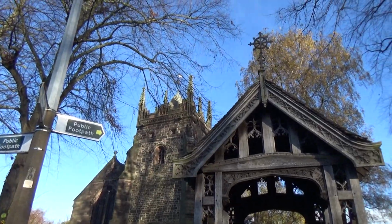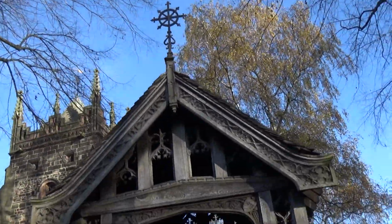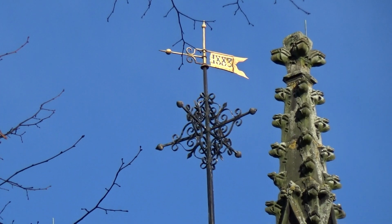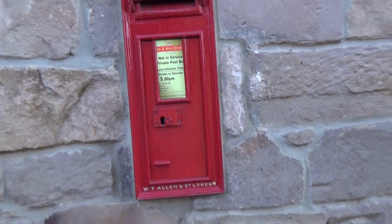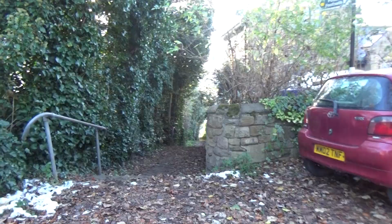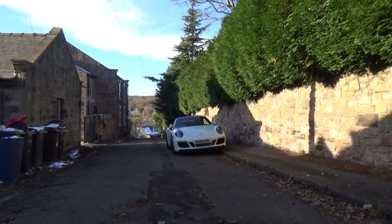Lovely gatehouse. Be interested to know what that all means up there. We've got a similar one right on top of it as well. I'll just zoom back up. So we zoom back right up. I'm hoping this is like a roadway down, or it might be public footpaths. Oh, that's a private post box, that. Oh, that's the footpath I came up, so let's go down the road, see what we can find in this direction.